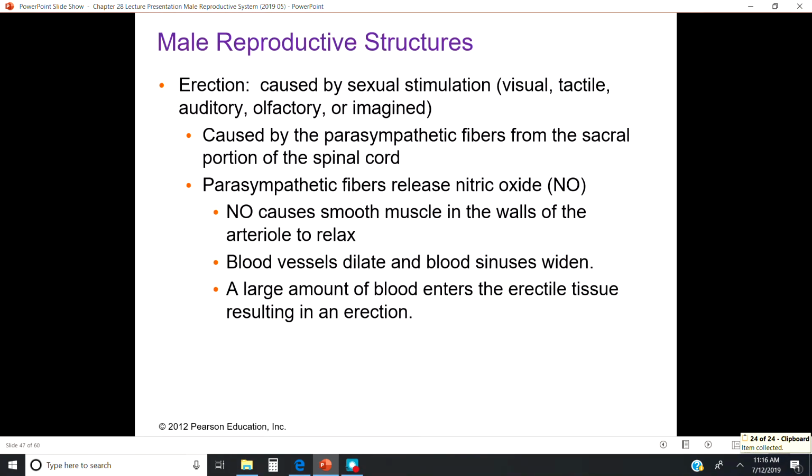So let's finish this lesson up by putting that together by taking a look at the erection. We had said that in order for a male to engage in sexual intercourse, the penis needs to be erect, right? Otherwise, intercourse would not be able to take place, and again, we would not thrive as a species. So the erection is actually caused by sexual stimulation. It could be visual, just a thought. It could be imagined. It could be tactile, olfactory, right? The smell of perfume or something like that. Really, there's a lot of different things that can cause the erection.